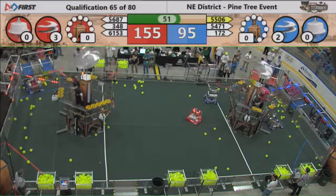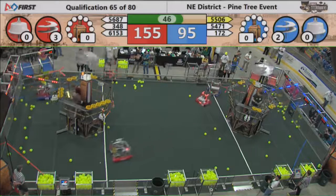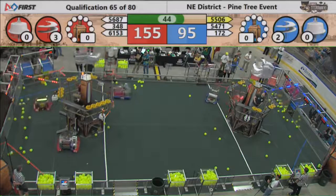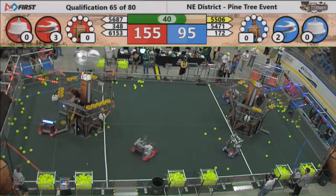And they're working on that coveted 4th propeller. They need 3 more gears to do that. They've got 3 propellers spinning. Blue Alliance is a little behind on that one. They've got 2 propellers spinning. But I can see that they're working on getting a gear in.